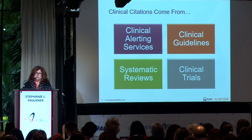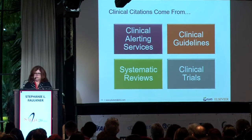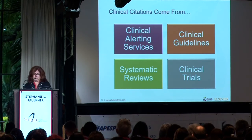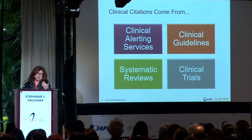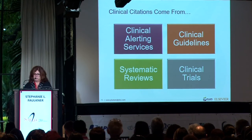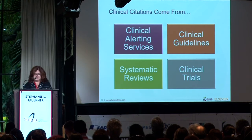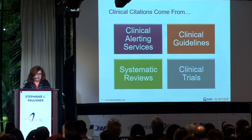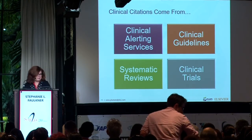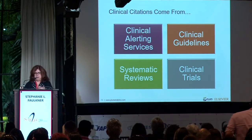So the way we measure clinical impact right now is we look at things from clinical alerting services, clinical guidelines, clinical trials, and systematic reviews. And we get them from a variety of sources. There are PubMed guidelines that are publicly available. There's an organization out of the UK called NICE, the National Institute for Healthcare. There's a product by EBSCO called DynaMed Plus Topics. There are all different kinds of sources that we're mining for clinical policy information.